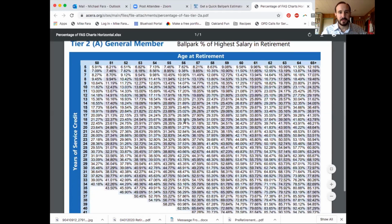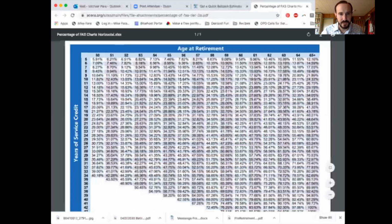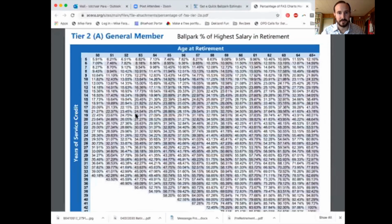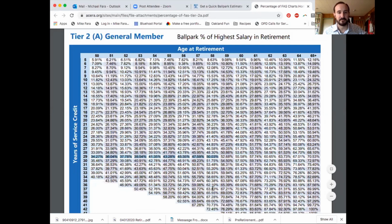And then you come to this chart, and we were using the example of age 58 with, what was it? 29 years of service. So you come down to the years of service credit, you go 29 years of service, come over here to age 58, 50.03%. So basically in this scenario, you're going to get 50% of your salary in retirement.